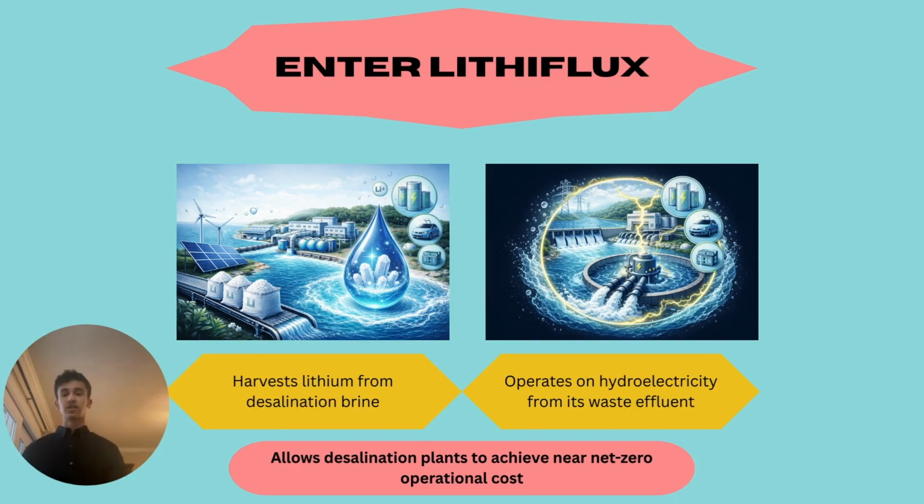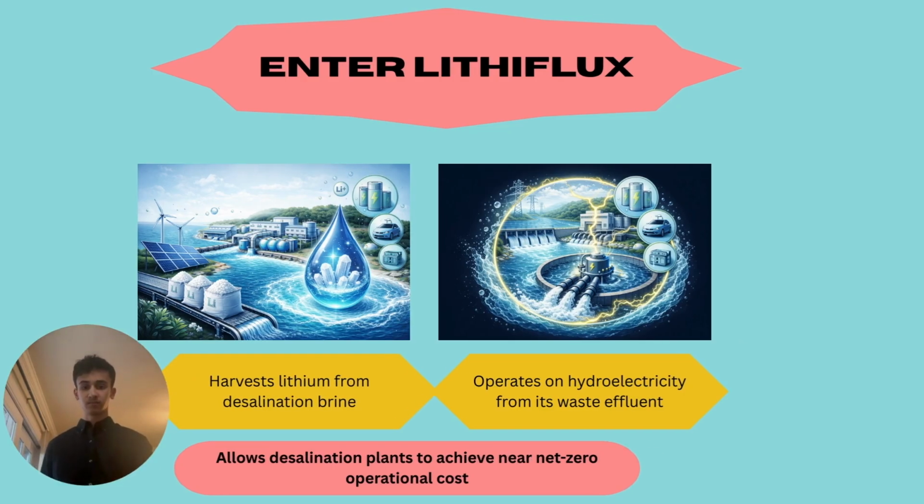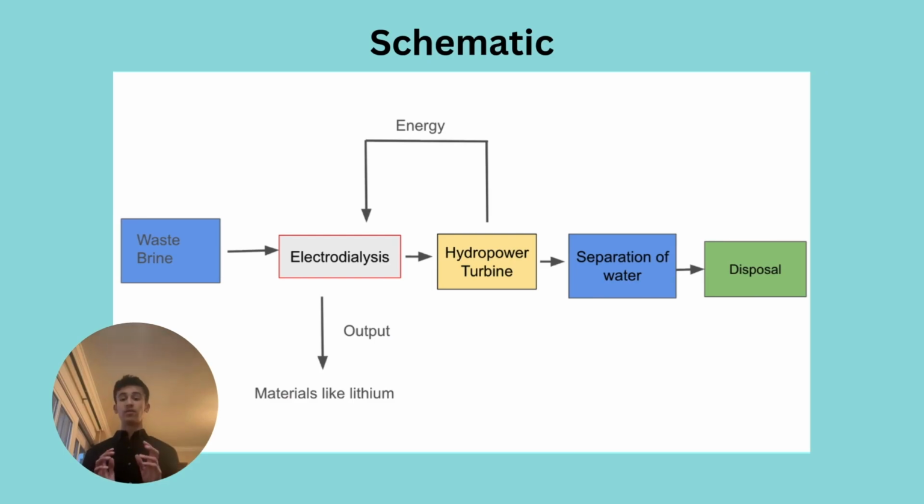Enter LithiFlux, a brine valorization system used for desalination plants targeting lithium mining, using clean energy sources and hydropower generated from the waste effluent itself. This solution helps significantly reduce costs and energy requirements for desalination plants. This diagram represents an overview of the entire process, starting with the waste brine, extracting resources, generating the energy, and finally disposing of the remaining waste.